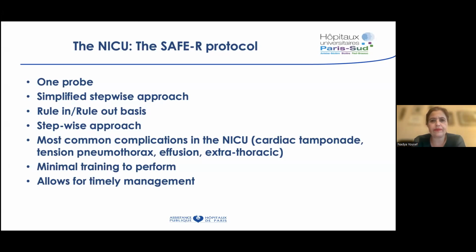the order of urgency. So, for example, cardiac tamponade is rare, luckily, but it really, really is urgent to treat it. And it's very difficult to make the diagnosis clinically or by using a chest x-ray. So there really is an added value to doing a quick point of care ultrasound examination. Tension pneumothorax, effusion, etc. are also not that common, but still sufficiently common and sufficiently urgent that we really need to get this information quickly. The SAFE protocol needs minimal training to perform and allows for timely management.